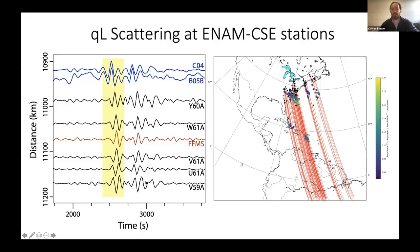So the black lines, these are for transportable array stations. This red one is an on-land station deployed as part of the community seismic experiment. And we can see the quasi-Love wave show up very nicely in these two OBSs offshore. Now this is on its own a very powerful observation, and a very important one to make, because when we look at the backscatter locations of our anisotropic gradient, they're relatively diffuse. And this is because we make a very simple, very justified simplification of where to backtrace the source of the scatterer along the ray path.